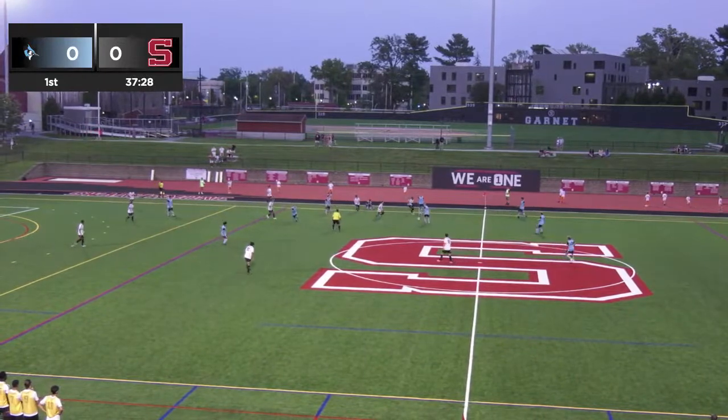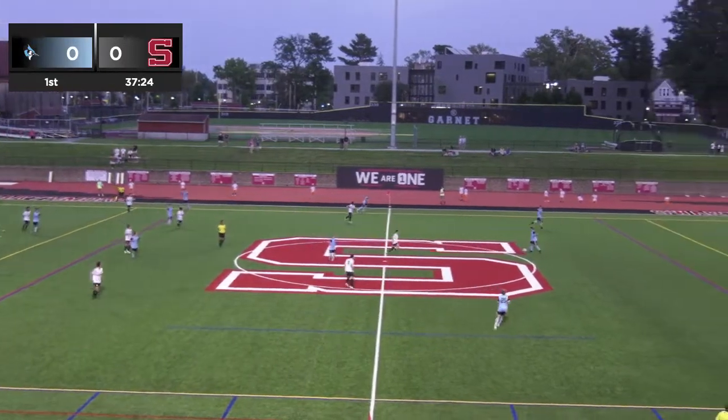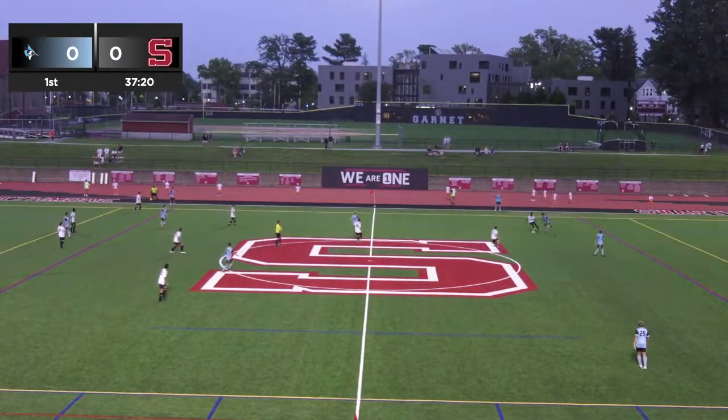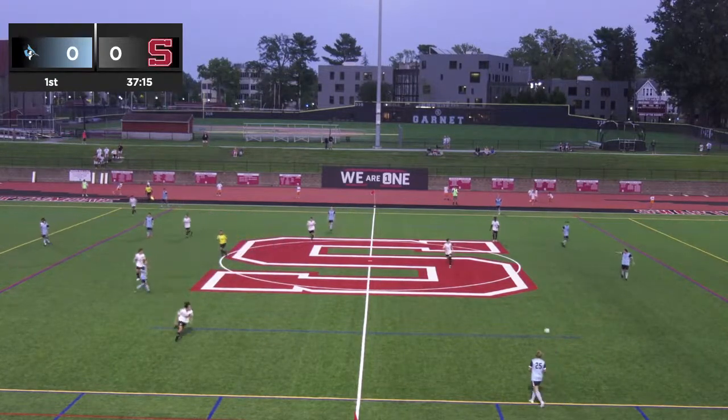We'll play two 45-minute halves, no overtime in college this year after the rule change. So win, lose, or draw after 90 minutes, we'll call it an evening. Makes it much easier to make dinner reservations after your 7 o'clock start time.